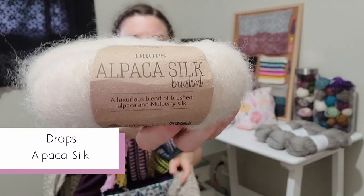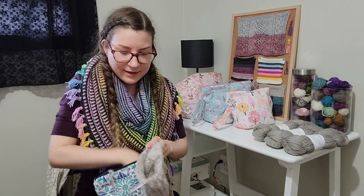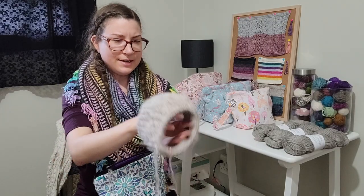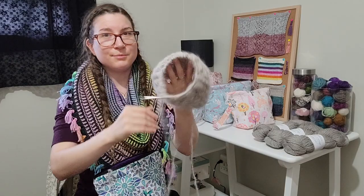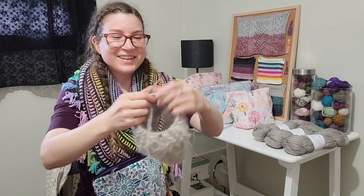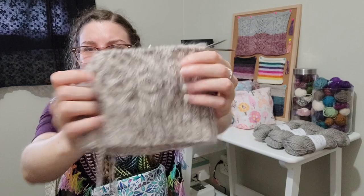There we go. So I'm holding it with that. And I, again, just kind of cast on a number of stitches. It might be too many. It's going to be a little bit of a loose hat. I should really do swatches. But anyway, so I just kind of, let's see.